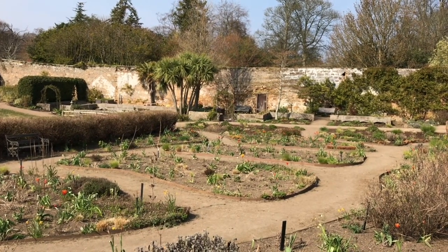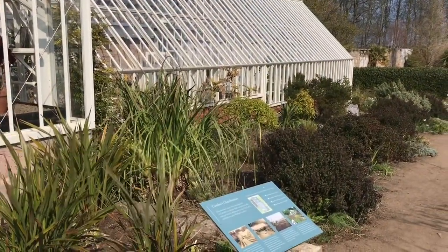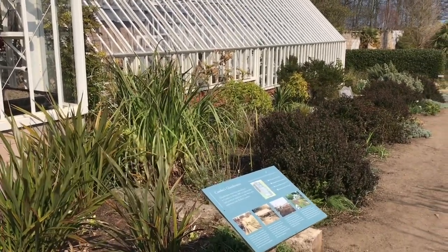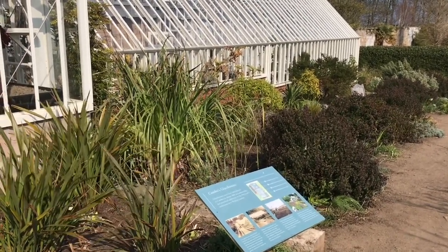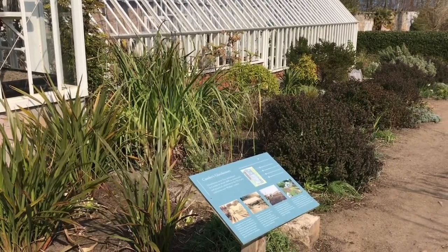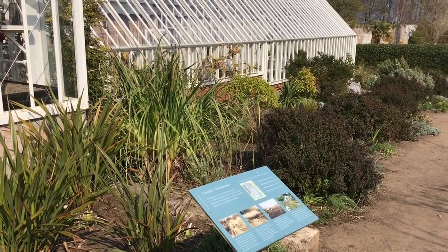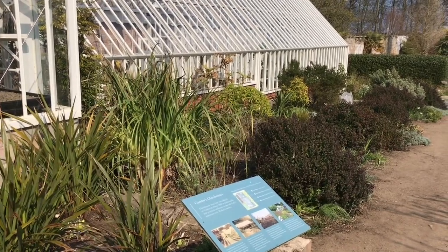So here we are just outside the range of glass houses here at Cambo, which were restored about 3 or 4 years ago, and we had some new Alitex glass houses put in, and they've just provided a really good growing environment. And this border in front, which we just refer to as the glass house border, is a really lovely south-facing border with the nice warmth of the glass house behind, so that allows us to grow some interesting tender plants, which perhaps you might not expect to grow in this corner of Scotland.